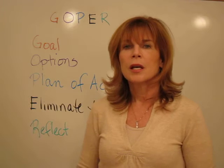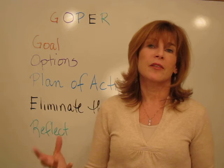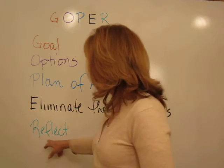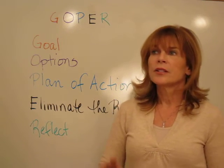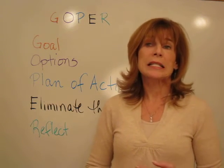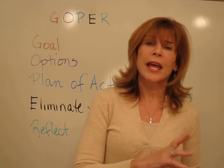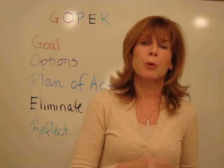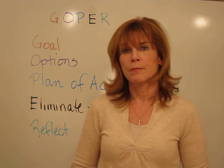So thinking of the roadblocks ahead of time and planning for them will help them achieve their goal. So after they have come together and they have worked on this assignment and they have produced what they wanted to produce, then they can reflect. And that's the last step in the GOPER process, to reflect on how did they do? Was their goal achievable? Did the options that they came up with to reach that goal make sense? Did they have a clear and effective plan of action? Were they able to figure out how to work around their roadblocks and to support each other in the process? This reflective time is extremely important.